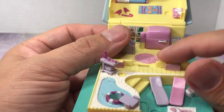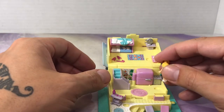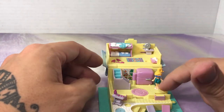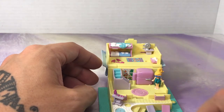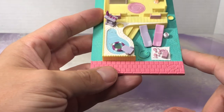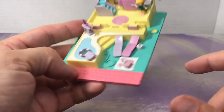It's got a little nub on the ground there, if you can see it. That's what keeps it from closing. Can be a little bit tricky, so don't push it too hard or you could break it. There's several different holes where you can put Polly and Midge. One here, one here, one here, one here. You would think there's one right here, but there's not. That's just a hose on the ground, and it's got the traditional Polly Pocket insignia right there.